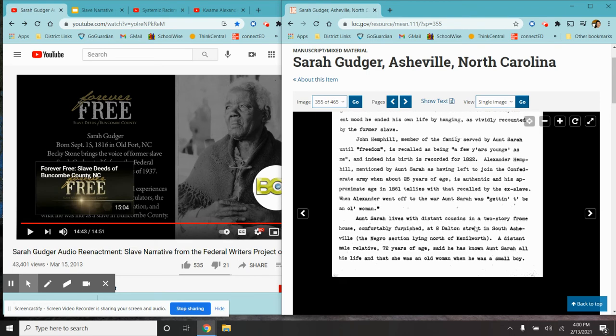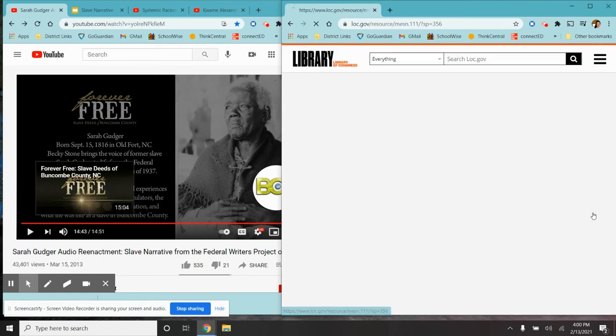And Sarah lives with distant cousins in a 2-story frame house, comfortably furnished, in South Asheville, in a section that was, I mean, they use the N word, but really it's a Black section, which we'll talk about next, of why post slavery that's where they were allowed to live. A distant male relative, 72 years of age, said he has known Aunt Sarah all his life and that she was an old woman when he was a small boy. She lived a very long life.